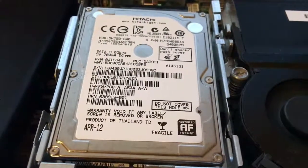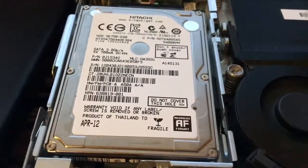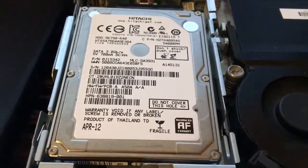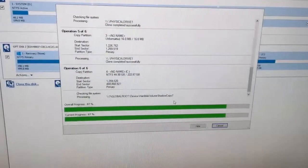We typically expect 2 to 3 years out of a mechanical drive. This is a great exception, based on the machine it came out of and the family it came from. It is used, just to be on the up and up. I'll show you the system in a minute once this finishes, and we're almost done.